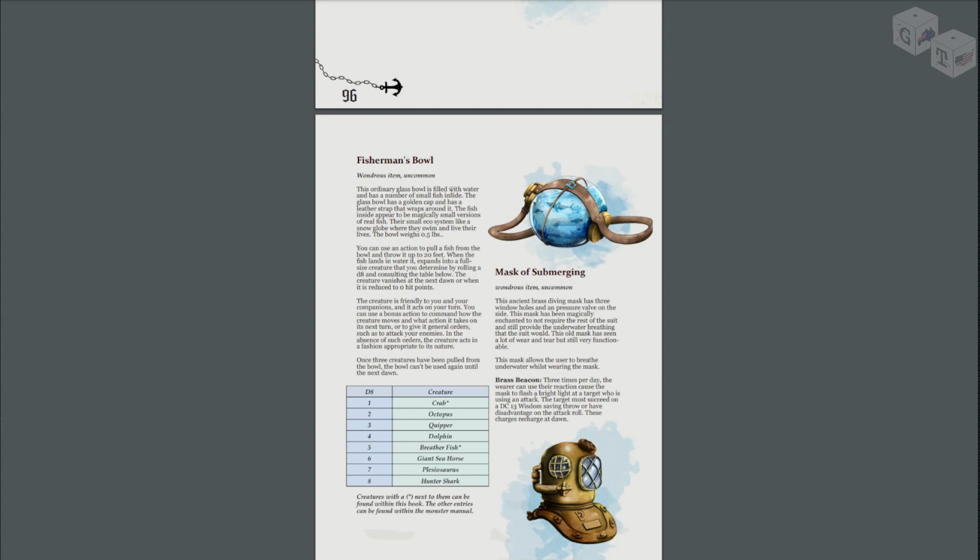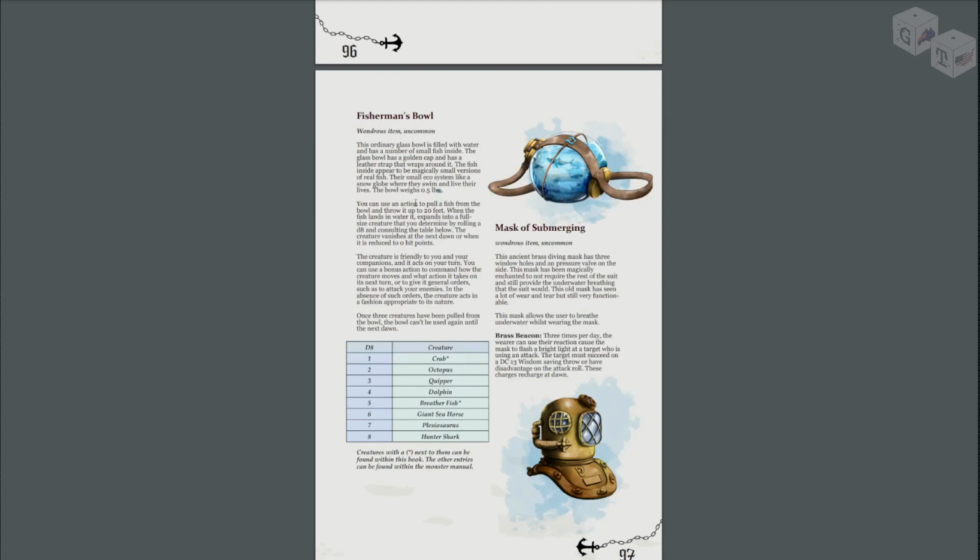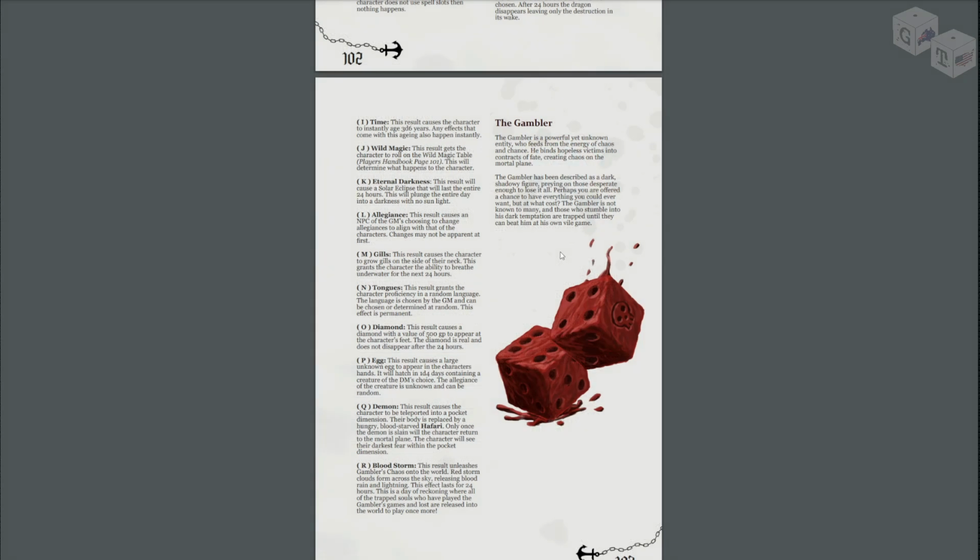Extraordinary glass bowl is filled with water and has a number of small fish inside. The glass bowl has a golden cap and has a leather strap bound on it, so the fish inside appear to be magically small versions of real fish. Their small ecosystem is like a snow globe, where they swim and live their lives. The bowl weighs half a pound. Use an action to pull a fish from the bowl and throw it up to 20 feet. When the fish lands in the water, it expands to a full-size creature that you determine by rolling a d8. Oh my lord, this is awesome.